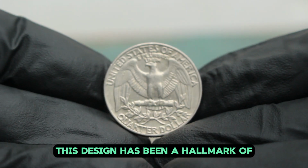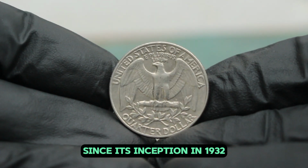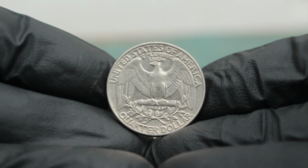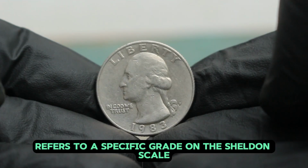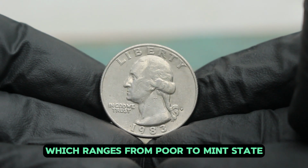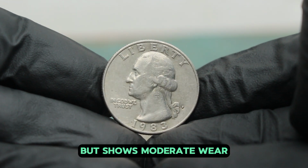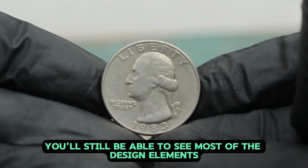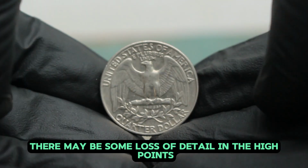This design has been a hallmark of the Washington quarter series since its inception in 1932. Now, let's discuss the coin's condition. The term fine in numismatics refers to a specific grade on the Sheldon scale, which ranges from poor to mint state. A fine grade means that the coin has clear details but shows moderate wear. On a Washington quarter, you'll still be able to see most of the design elements, though there may be some loss of detail in the high points.